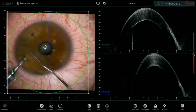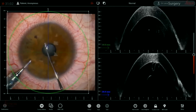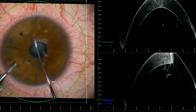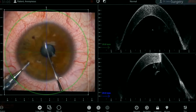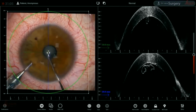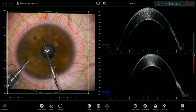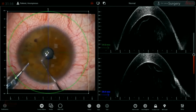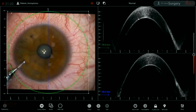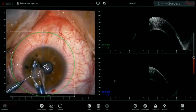And we can see that I'm just removing the recipient endothelium and Descemet membrane. And it's possible to check, as in this case, if I remove it completely. And you see here some remnants of the Descemet membrane. They are perfectly visualized with the OCT. And I want to remove those in order to have a perfect adhesion between the donor and the host.